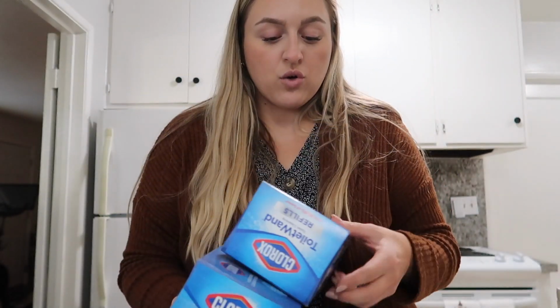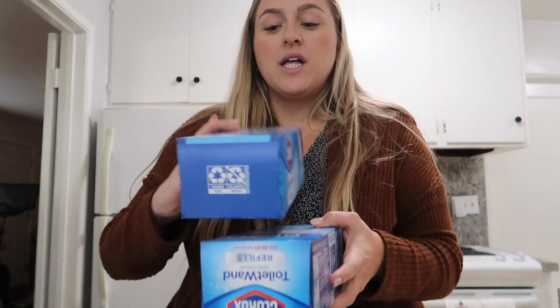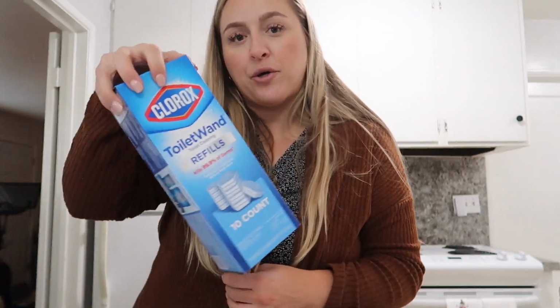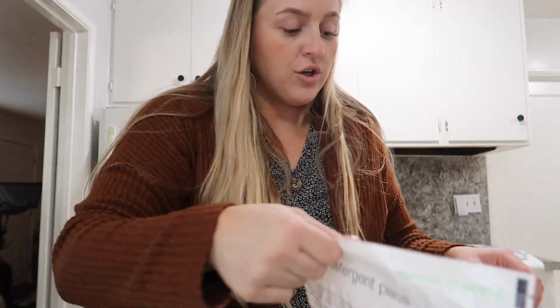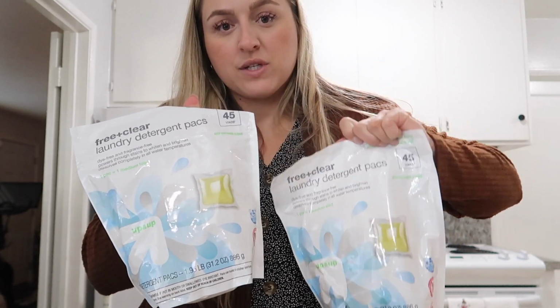I also got two of the Clorox refillable toilet wand scrubby things. I absolutely love this Clorox scrubby toilet bowl cleaner little system, but all you have to do is just buy the refillable scrubby pads. So I got two of those. Also, we are out of laundry detergent, and I decided to try this Up and Up brand. We'll see how we like it.